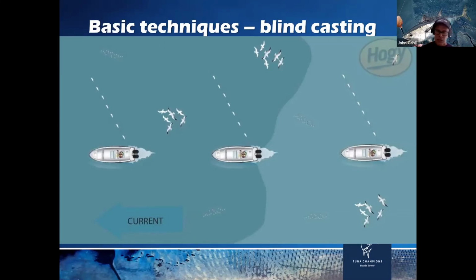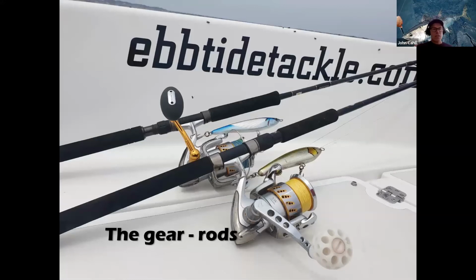And if we do eventually get a hookup, we obviously mark it and come back around to make sure we go through that drift line again, specifically where the hookup was, because so often it can be a case of they don't move very far. And Lee mentioned that in his chat as well. So they're two very basic techniques. There are a bunch more, but they're two that'll serve you quite well: the run and gun and blind casting through a likely area.